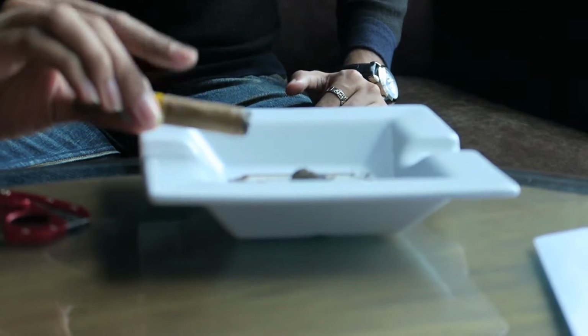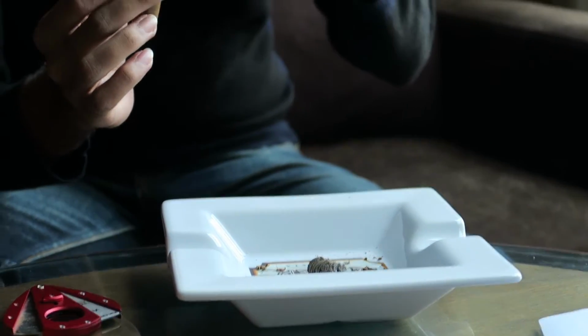I'm gonna tap this because I don't want it to fall on me. There you go. Ash falls off in a solid chunk. So the cigar is rolled well, the wrapper, the leaves, everything is held together really, really well. Now, on the palate, that's where the magic happens.